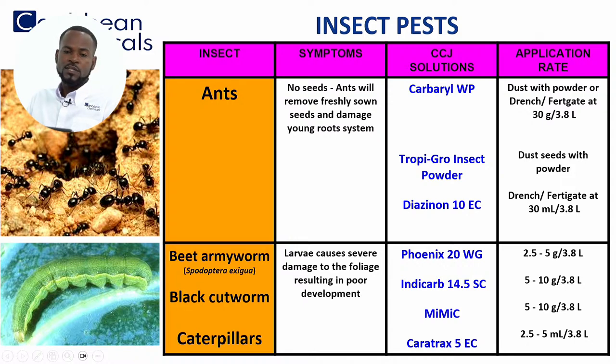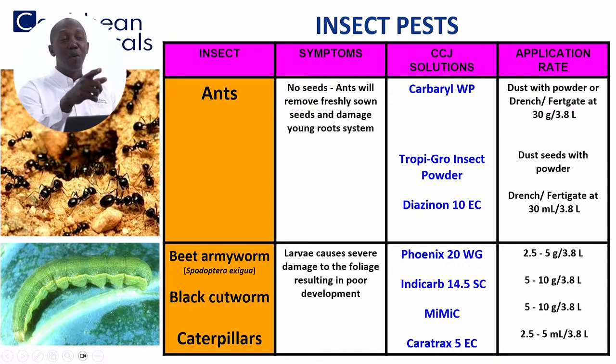Once you put down those seeds, if you don't secure those seeds with a proper treatment of your carbaryl or your tropical insect powder, or if you are able to drench or run diazon through your fertigation, you'll end up losing that investment. I tell you what I've seen in a field of cucumbers. The farmer is planting and the ants are walking away the seed at the same time. And they're following the drip table all the way through.